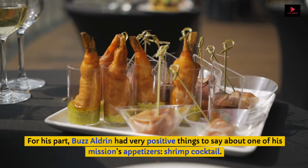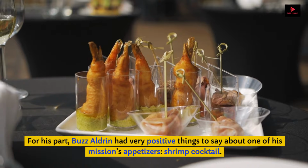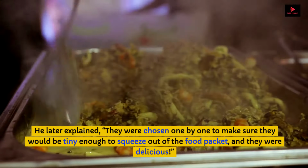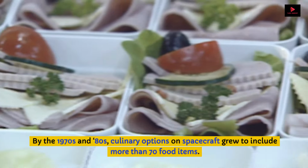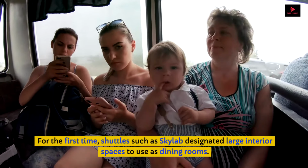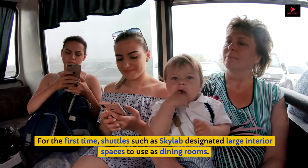For his part, Buzz Aldrin had very positive things to say about one of his mission's appetizers, shrimp cocktail. He later explained, "They were chosen one by one to make sure they would be tiny enough to squeeze out of the food packet, and they were delicious." By the 1970s and 80s, culinary options on spacecraft grew to include more than 70 food items. For the first time, shuttles such as Skylab designated large interior spaces to use as dining rooms.